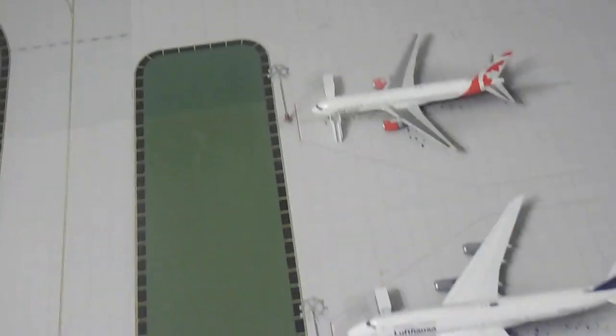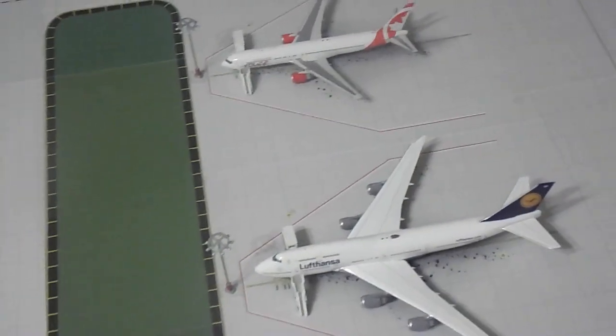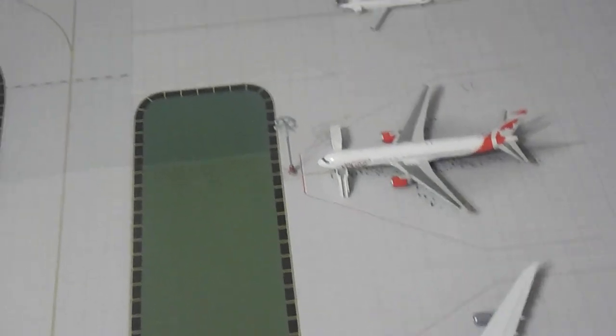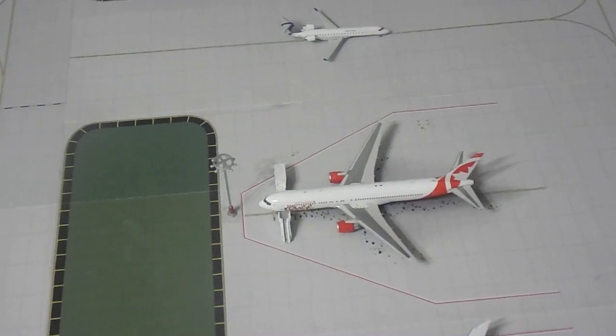All right, guys, so as promised, right here we have the hard stands. If you notice, there are some WestJet and Air Canada aircraft here. These are MAX aircraft, which are basically awaiting their fate, awaiting the software upgrade from Boeing so that they can take to the skies again. So, might as well do these right now since we're here.